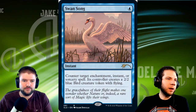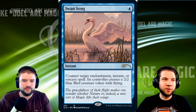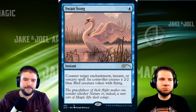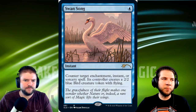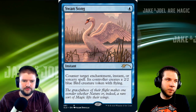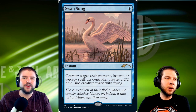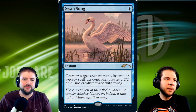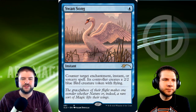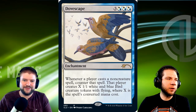Okay. So, Swan Song, what you should know about that is it's a cEDH staple specifically. I mean, look what it does. In EDH, you're not really concerned with a 2/2 bird creature token with flying. But if you're able to counter something as strong as Omniscience or Nether Void, it's able to counter up to 3 different types of spells, an instant, a sorcery, or any kind of enchantment, for one blue mana. That's just huge.